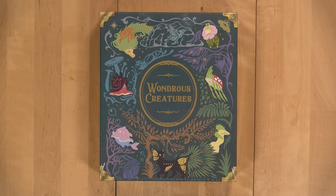I've known Bad Comet Games for a very long time, and they always have some absolutely beautiful, beautiful games. And last year at Spiel in 2025, they didn't disappoint. They came up with Wondrous Creatures, a game that as soon as I saw on the table, I thought, yeah, I need to buy this.